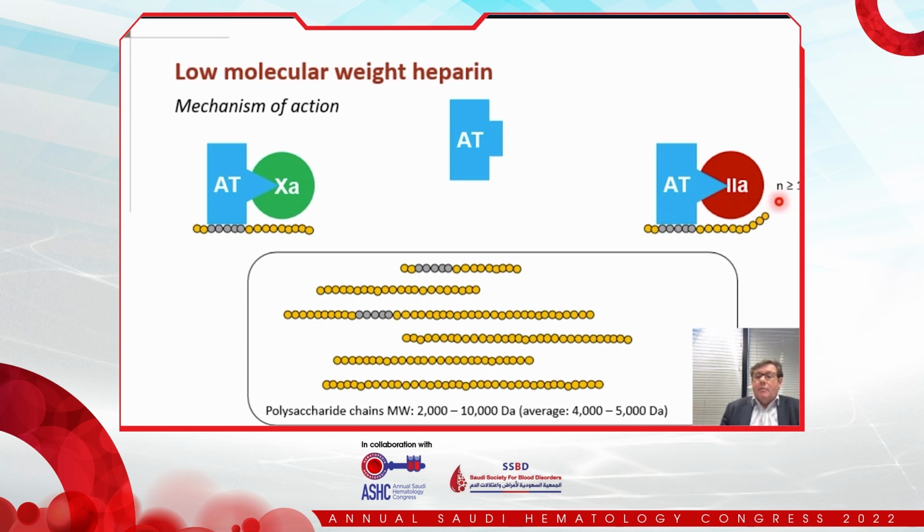This means that the chain requires at least 18 monosaccharides to be able to inhibit thrombin, which means that not all the chains of the low molecular weight heparin will have the ability to inhibit factor 2A, or thrombin, while all the chains may inhibit factor Xa, provided they contain this pentasaccharide sequence. This means that low molecular weight heparins exhibit a more pronounced anti-10A activity than anti-2A activity, and that the anti-10A to anti-2A ratio is above 1.